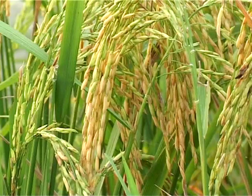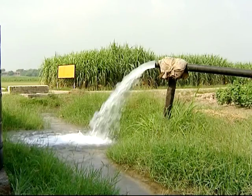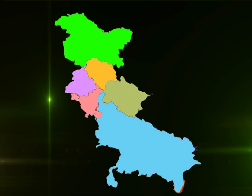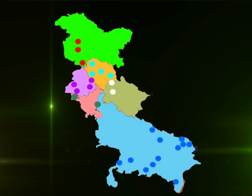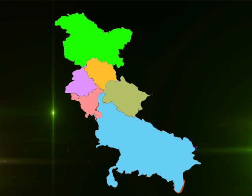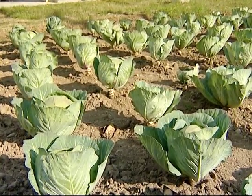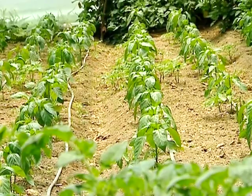Based on the initial success, the ICAR project has expanded technology demonstrations for climate resilience to 28 adjoining villages, in addition to the existing ICAR villages in the region. The wave of transformation and march towards climate-resilient agriculture is sweeping across the region.